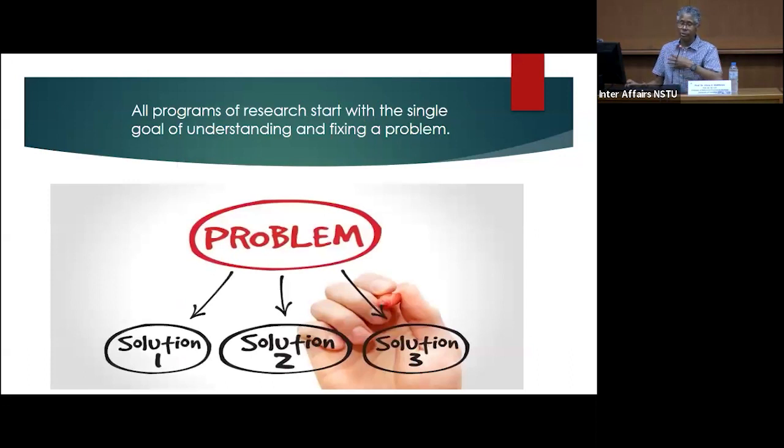All programs of research start, and all grant applications start with a single goal of either understanding or fixing a health-related problem in nursing. And as we know, many problems have many contributing factors, as well as many potential solutions for understanding how possible for any one researcher to understand all the factors that contribute to a particular problem. So for example, if we're interested in obesity and diabetes, there are so many different contributing factors. There are so many issues related to treatment, medication adherence, health promotion, medication and non-medication strategies for management, that it is impossible for one researcher to have all the relative expertise.